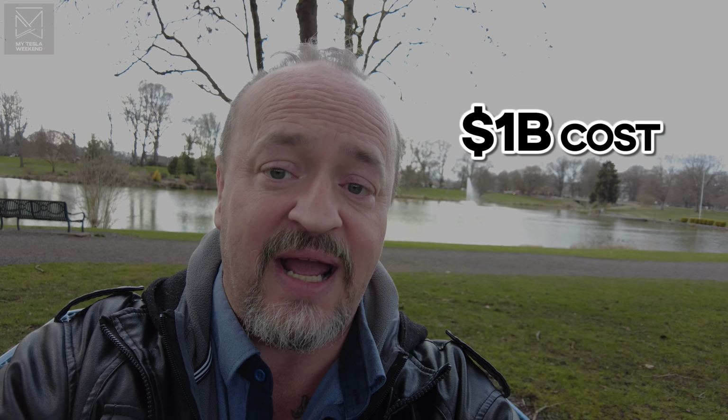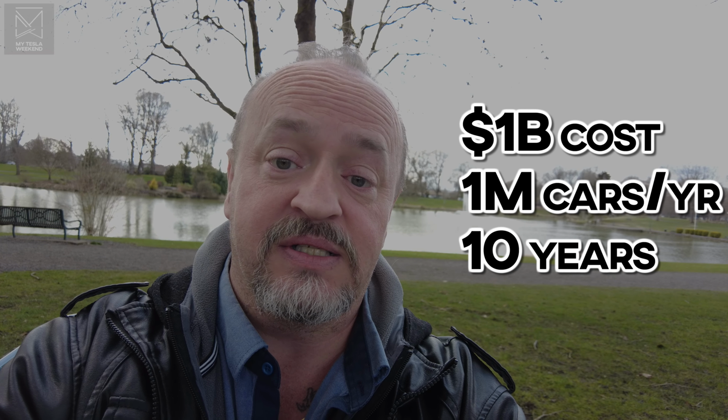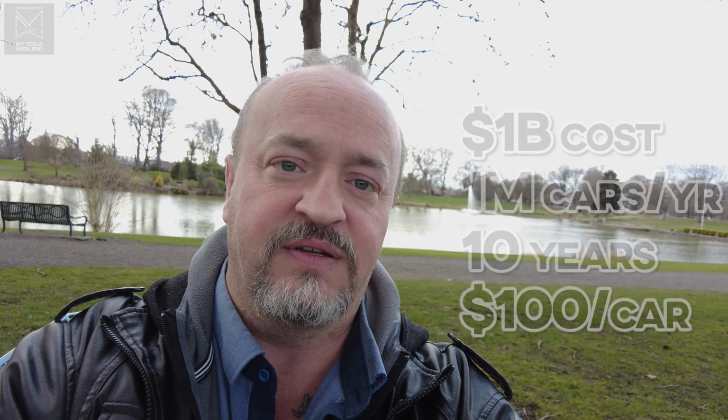Sky's the limit. Well, this factory in Mexico is going to be churning out 2 million cars, 1 to 4 million for sure. So what do we got? That's $1 billion probably for the paint shop. Maybe you could get away with 500 million, but it's an outrageous amount of money. So if it's a $1 billion paint shop making 1 million cars a year for 10 years, it's $100 a car. That's a lot of money. Taking $100 off a $25,000 car is big money.